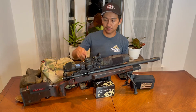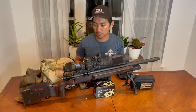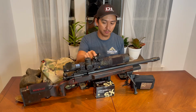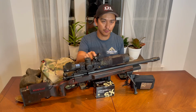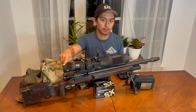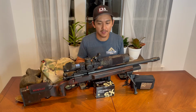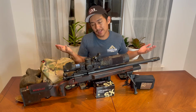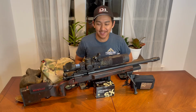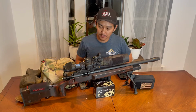I usually run my scope between like 18 and 20-ish. So the red dot allows me to point the rifle in the general direction of the target, so that when I look down in the scope, I can see the target right there, and I don't have to hunt for it. So there's guys that don't need a red dot, but I just like the red dot, and it looks pretty dang cool. So that's why I run the red dot, but mostly for quick acquisition.